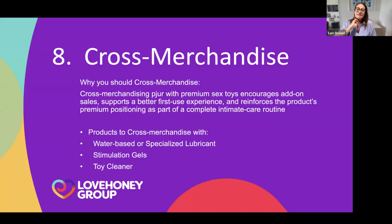And cross merchandising. Cross merchandising is really important because it definitely adds to sales. It supports a better first time experience. It reinforces the product's premium positioning. Obviously, we would love you to cross merchandise with Pure, because Pure is a premium lubricant, and cross merchandising with the premium toys makes sense.